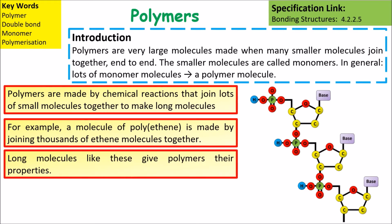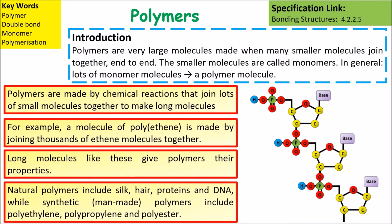Long molecules like these give polymers their properties. You can get natural polymers, so things like silk, hair, proteins, and synthetic, so man-made polymers, so things like polythene and polyethylene, styrofoam, things like that.